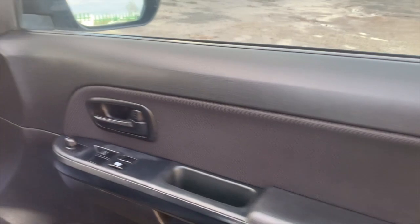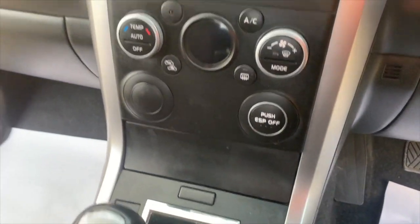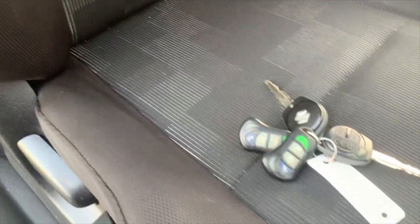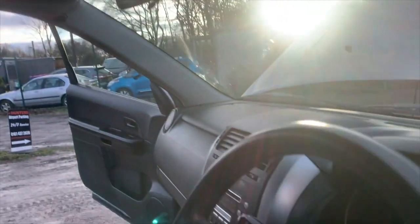one owner from new. So here's the driver's side door card. Electric windows, electric door mirror, as you can see. Nice thing as well, it's got 2 keys and 2 remote key fobs. Multi-function steering wheel. CD, 5-speed box. 47,000 miles. Got 7 service stamps with it. Headline's in great condition. Just a good, solid car. So as I said, one owner, 47,000 miles, a 2010.